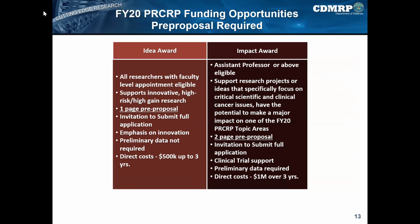So you'll go into eBRAP and you'll put in your one-page pre-proposal. In the program announcement, we outline everything that you have to add into that pre-proposal. It's only one page though. You do need an invitation to submit. So that pre-proposal will be reviewed by our programmatic panel, and then they will make the recommendation about whether or not you can be invited to submit a full application. Then you will submit your full application and it will be reviewed.